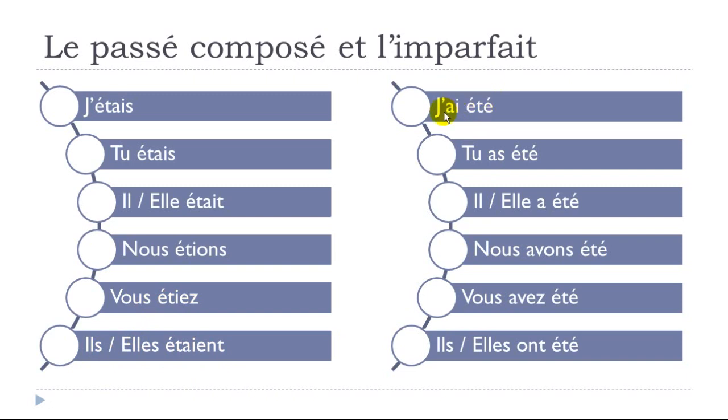So you've got avoir here at the present form, and then you've got this participe passé form, so that will repeat itself every time, and it's pronounced like "été, été." All right. So j'ai été, tu as été, il a été, elle a été. So here double liaison, nous avons été. Vous avez été, same thing here, double liaison. Ils ont été, so same thing here. You get first the liaison z, and then you get the t, okay? Ils ont été, elles ont été.